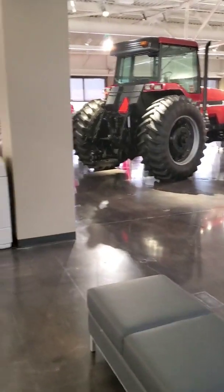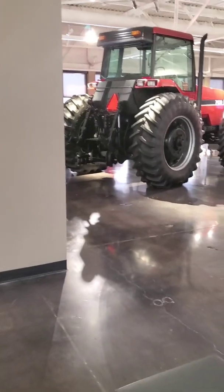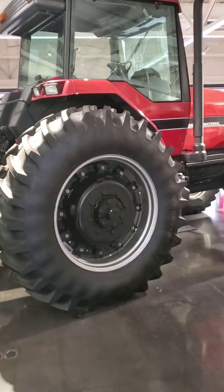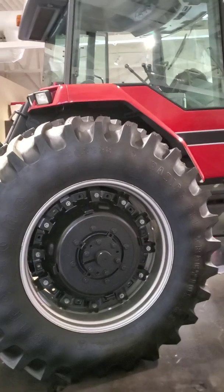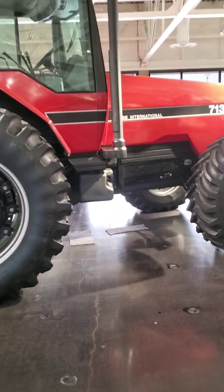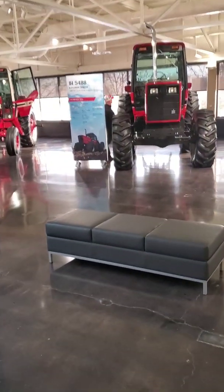A 7130 is probably close to the first tractor I remember having growing up as a kid. We had a 7230. I know we had a smaller tractor than this. It was like a 1400 something. I don't remember exactly what it was, but it had a small loader on it and was a small tractor, so that's what we had.